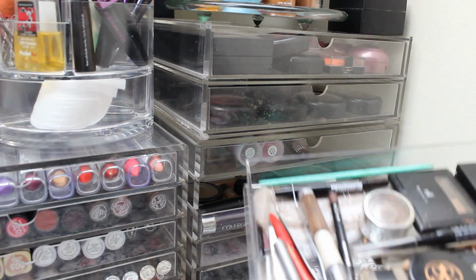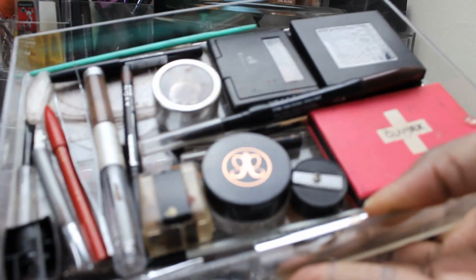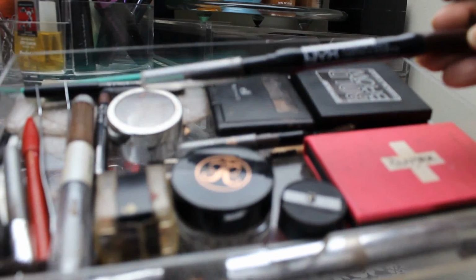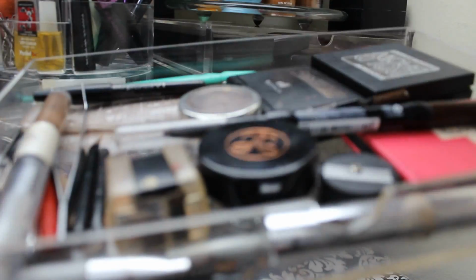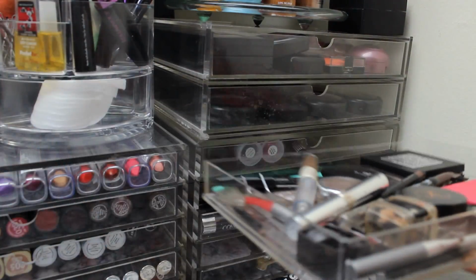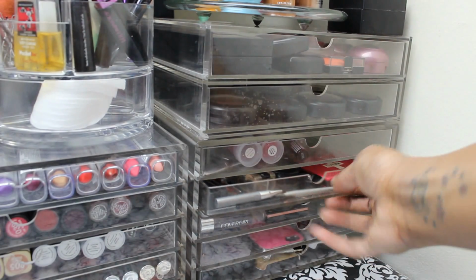This drawer is kind of a jumbled mess, but this is my eyebrow drawer. So it has like my Anastasia Dip Brow. I have some random eyebrow pencils from NYX, Avon, my brow gel by Anastasia. Then I also have a random e.l.f. one, stuff like that.